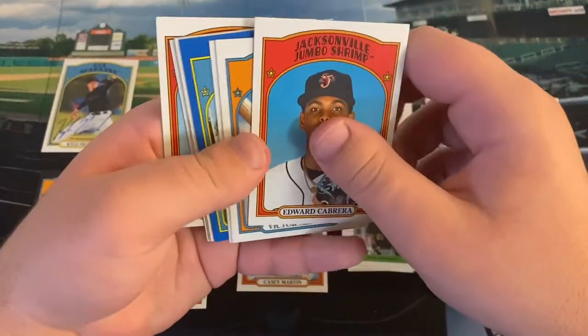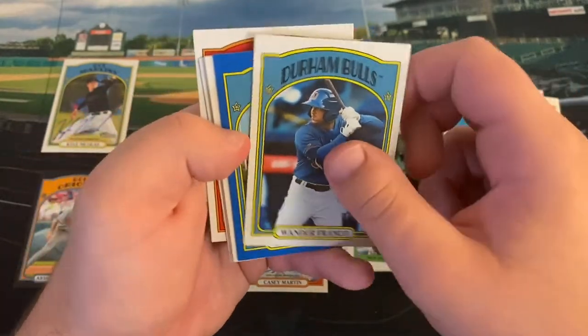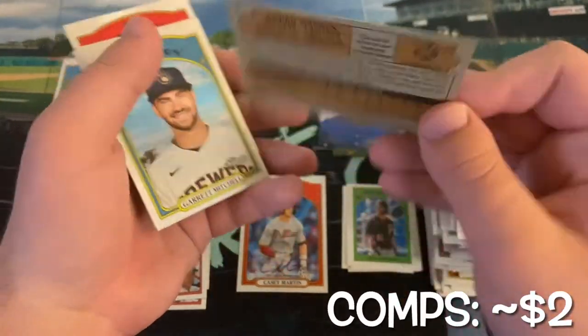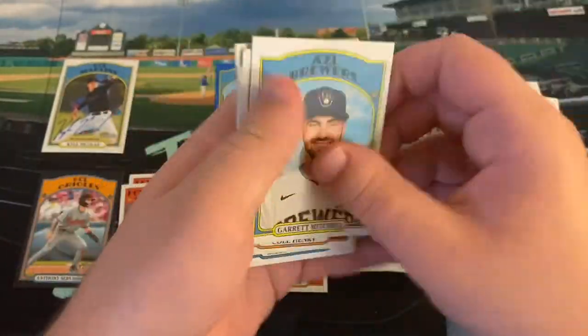Edward Cabrera, oh, we have a blue. Victor Mesa Jr., there's Wander, so we got the Wander base. And our blue is Xavier Warren of the Brewers out of 99, 7 of 99. Put that there. Garrett Mitchell, Cole Henry, Gage Workman, and Nick Gonzalez.